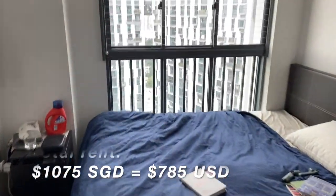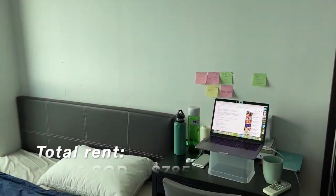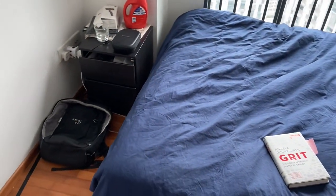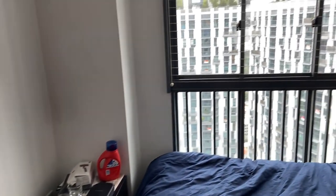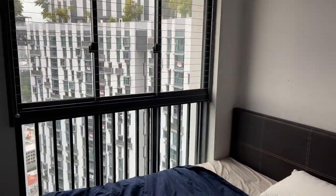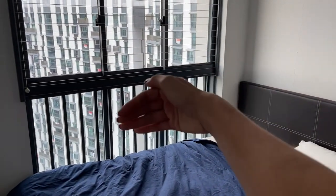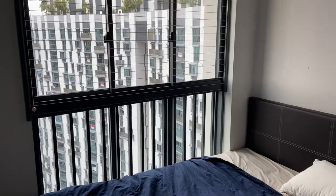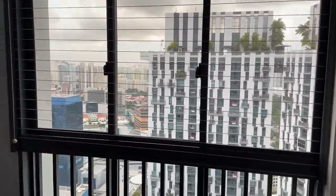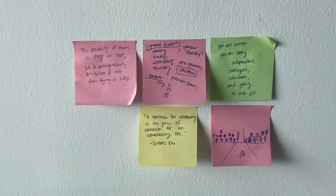So this is my room. Welcome to my humble abode. It is not that exciting, but I didn't decorate it as much as I should have because I'm not sure how long I was going to stay here. But I love my view, so I moved this bed, which used to be facing against the window, so I moved it this way so that when I wake up, I can just pull open my blinds and look at the view. I have these little sticky notes that kind of inspire me to do better.